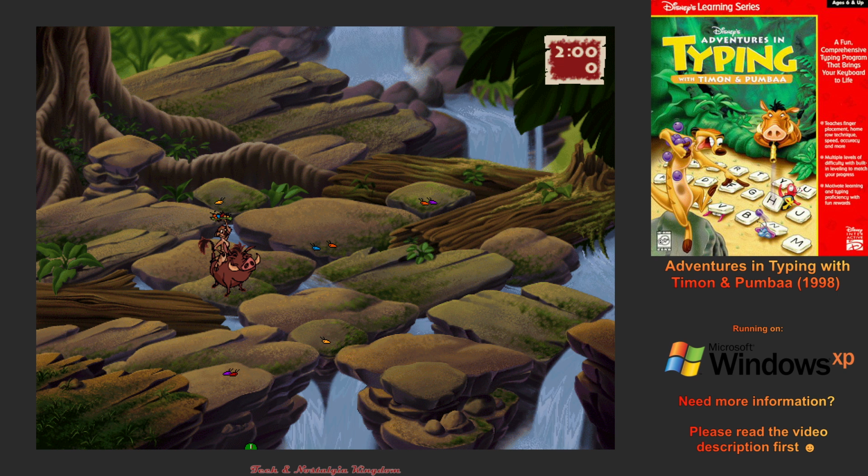Are you ready to catch some bugs? Okay, okay. Type the words on the ledge you want old Pumbaa to jump to. And if you are very fast, you just might be able to catch them all.